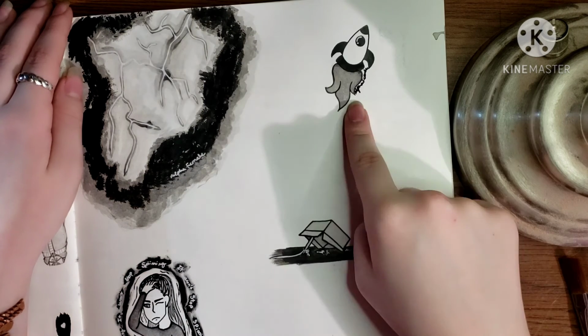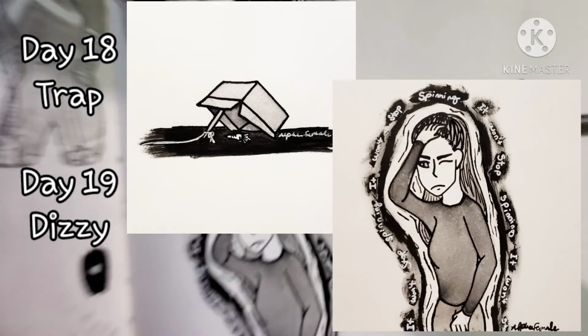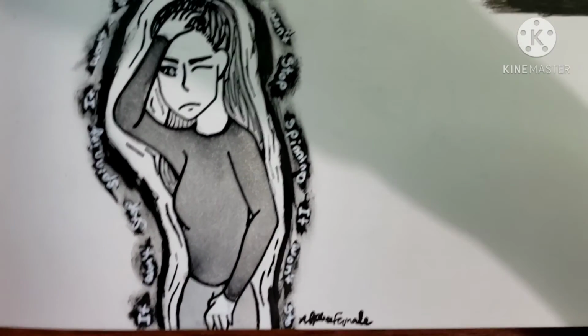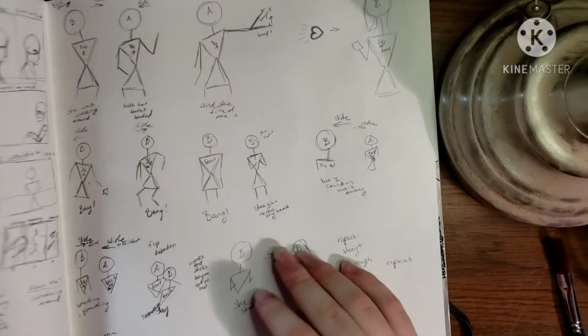And then it was rocket, and then trap, and then it was dizzy, and I didn't know how to display dizzy, and so I drew a chick with her hand to her head, and she's supposed to be trembling. And it says, "It won't stop spinning, it won't stop spinning, it just keeps spinning, man. Maybe get off the mirror."